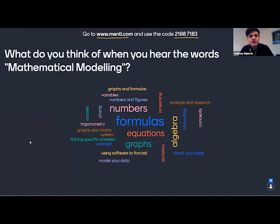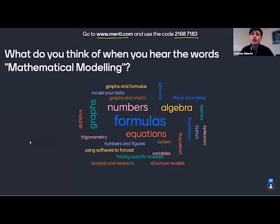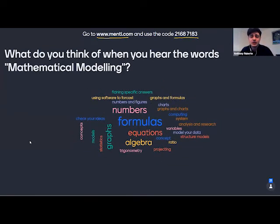Mathematical modelling is, of course, heavily referenced on data as well, because usually you're using your data to form a question or find answers to a question, and you're using the models to predict something from that data.